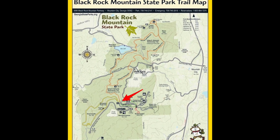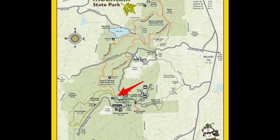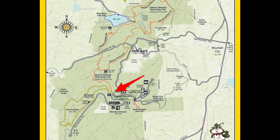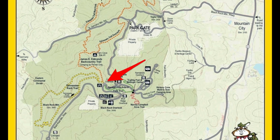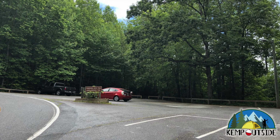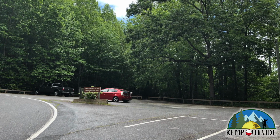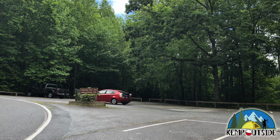The trailhead for many of the trails at Black Rock Mountain State Park is easily accessed by a parking area that's indicated by the red arrow. This parking area provides access to the Tennessee Rock Trail, the James E. Edmonds Backcountry Trail, and the Springhouse Ada High Falls Trail.